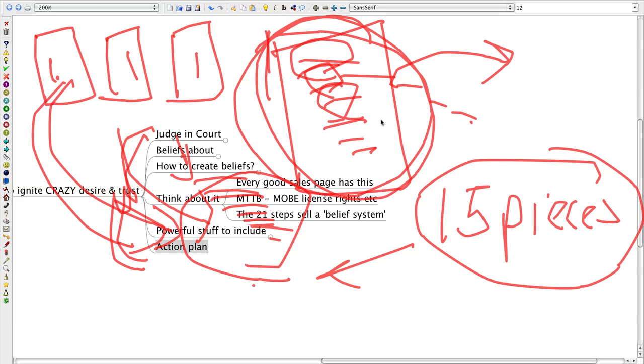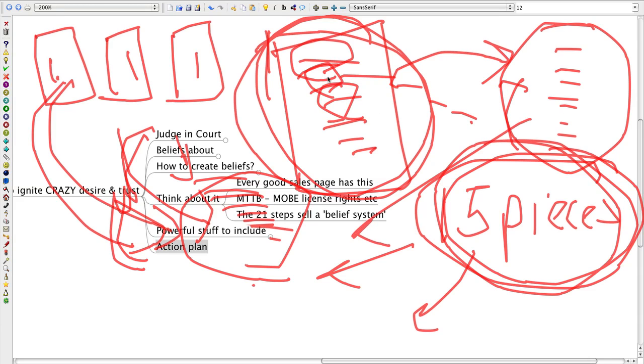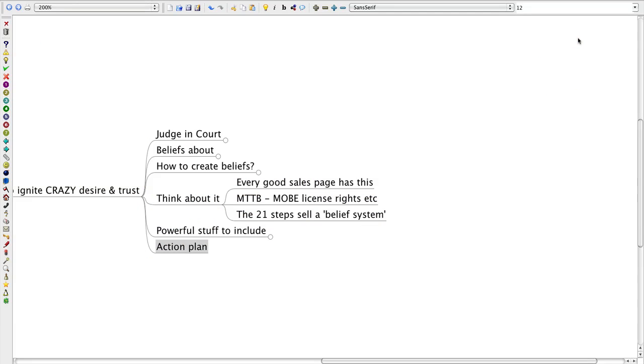One of the other things you can do is come up with the one big thing. If there are different beliefs that this thing is creating, you want to find what, according to the prospect, is the hottest thing that you can give. What is the hottest piece of content that you can give? What's the biggest hook? Let me give you an example.